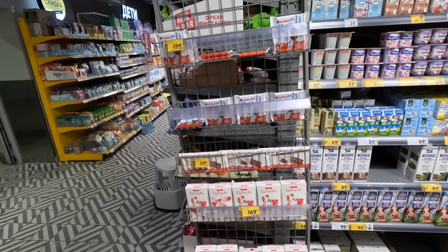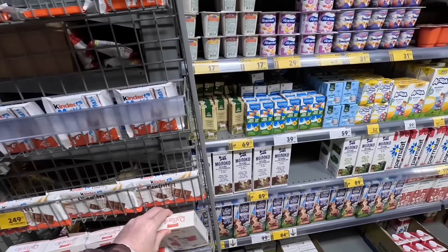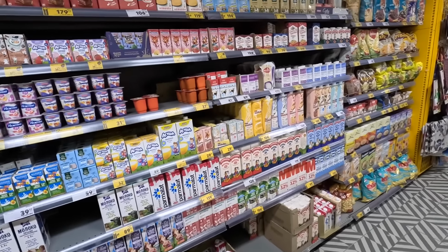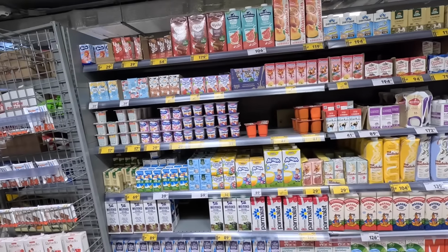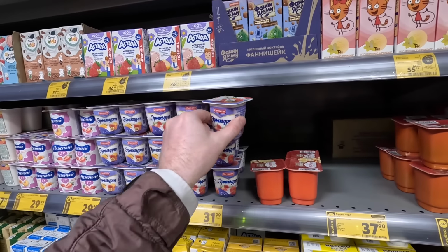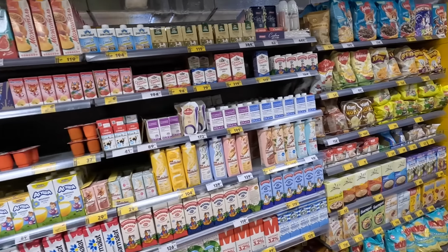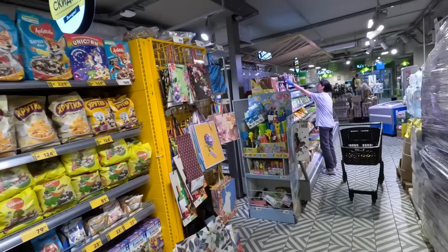Kinder Egg, Kinder Maxi. You see a lot of these Raffaellos. You see that a lot, people giving them to each other as gifts. Here we've got, is this yogurt not in a fridge? It's a little bit strange, isn't it? Should that not be in a fridge? Maybe not. They know what they're doing.